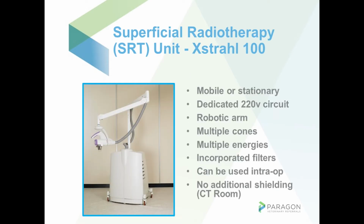So this is the superficial unit we have from Xstrahl. It's mobile or can be stationary in one area of the room. We have it in our CT room. So we move it out of the way when they're using the CT, and when we are treating, we move it back into place. It's a dedicated 220 volt circuit, pretty easy to set up. It has the robotic arm with the X-ray unit head right on the end. There are multiple cones that attach on the head, and then there is a dial that can be used to vary the energy by moving different filters into the system. These are incorporated internally, so they don't have to be handled from external.